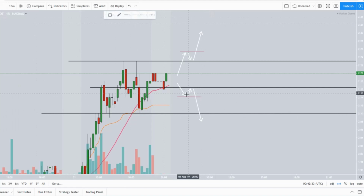So again, if this does come up, retest gets rejected, the momentum's going to push us below the VWAP most likely. If we do not find support at the VWAP here at 212, it's going to push us most likely down to this support. Now I do want to make this clear. It could push us to this support and find support here as well.